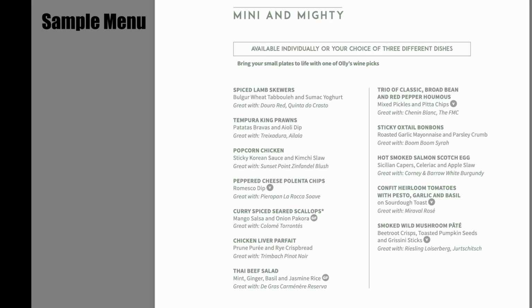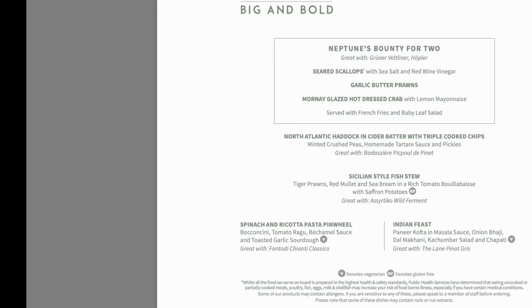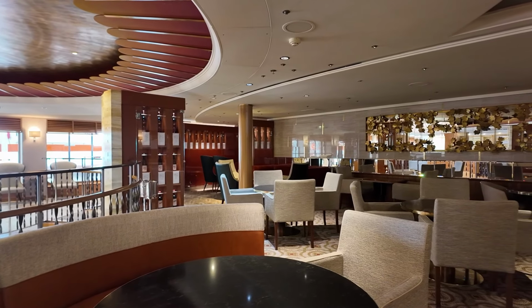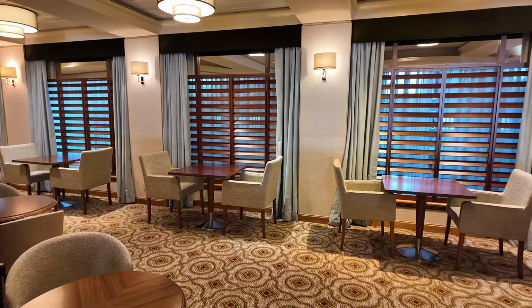We had a drink in here most evenings and witnessed lots of people coming up to get a reservation. We heard people saying they had dined here multiple times and that the food was excellent. Perhaps this is one to try next time.